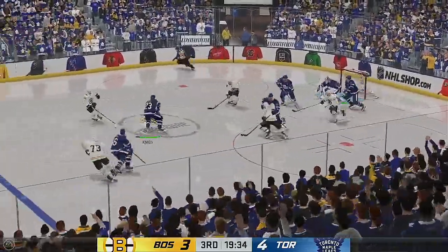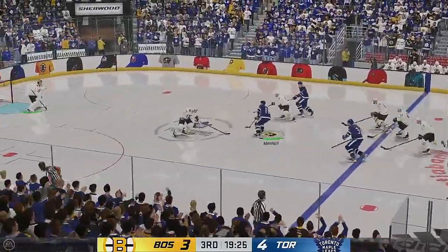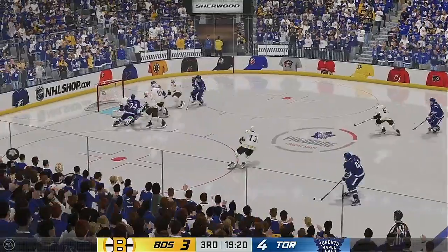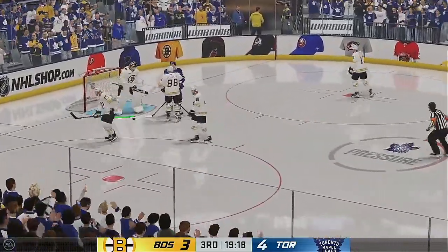Cheryl, your assessment so far. Toronto's in the lead here in the third period, James, but this has been an action-packed, back-and-forth, entertaining game that just screams offense. I would have hated it. Why? There is zero defense to be had.